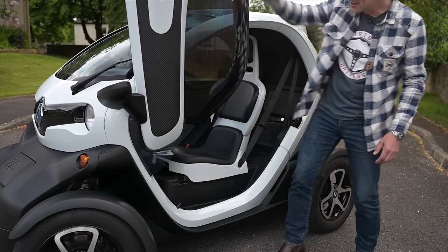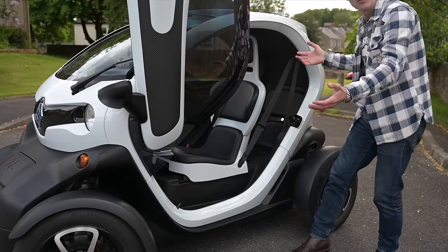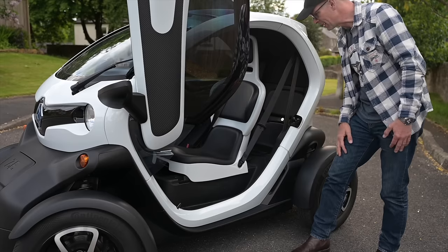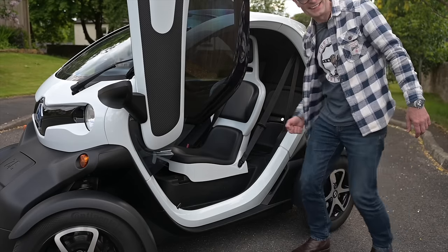So then that hinges up big scissor doors, and if that's not enough weatherproofing, you can get zip-in flexible windows as well to fill in the top bits. So if it's really raining hard, you can do that. Right, let's take a look at the interior, as such as there is on this thing.